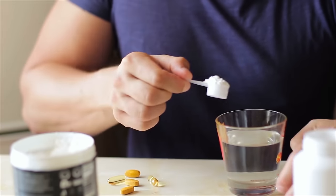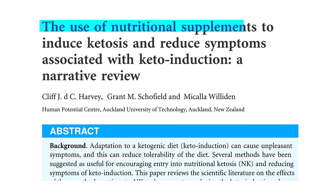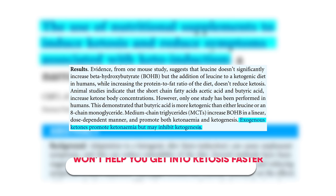There are keto protein powders that are complete nonsense, and stuff like exogenous ketones will increase the levels of ketones in your blood, but won't help you get into ketosis faster and can even inhibit your body's own creation of ketones from fatty acids, so avoid them.